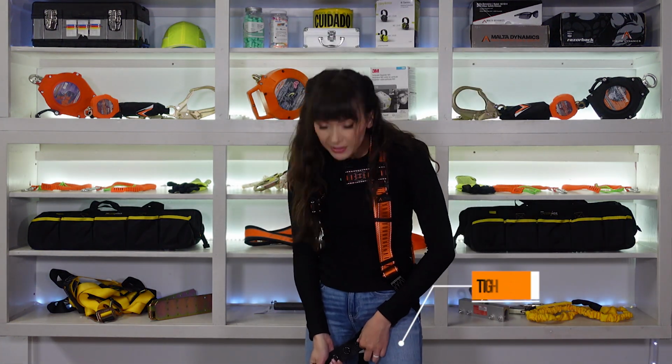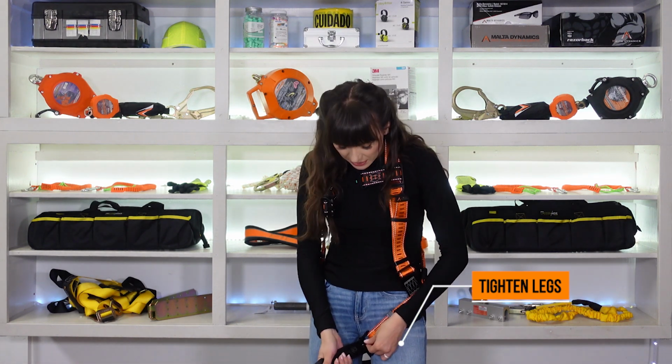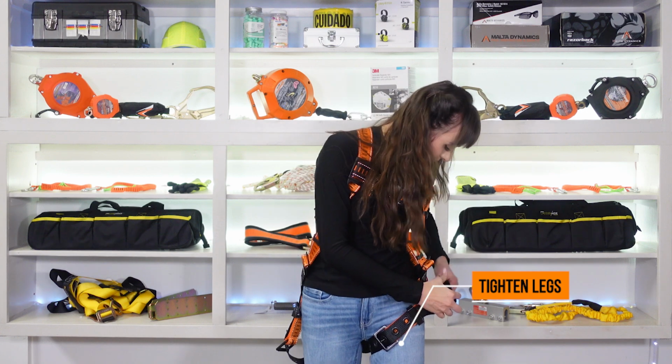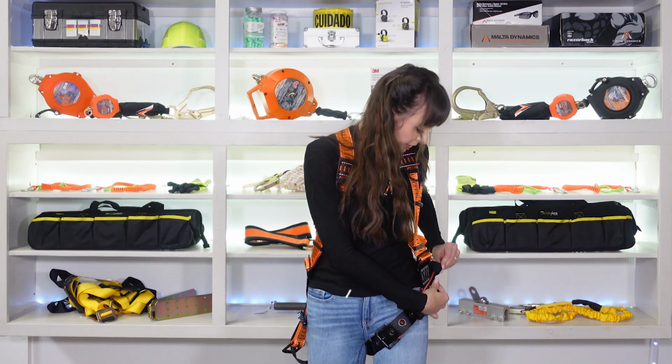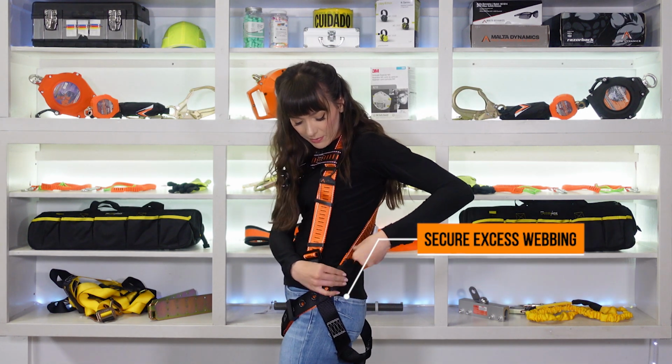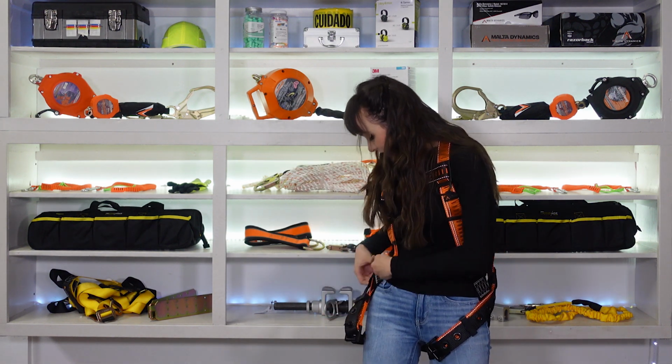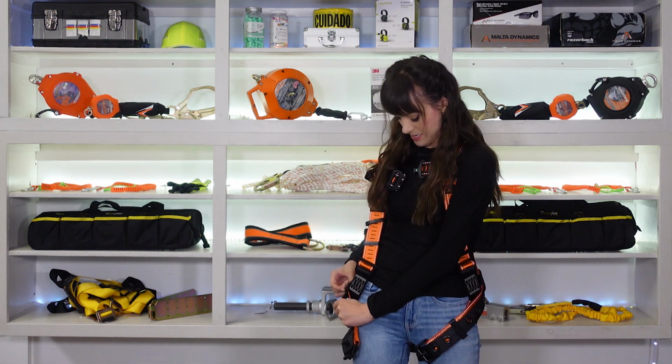So I could probably go one tighter here, but it's going to be super uncomfortable to work in. So for that reason, I'm going to go to this level and we're going to get it so it's nice and snug. Tuck the excess webbing away in the elastic here. And now do the same on the other side.